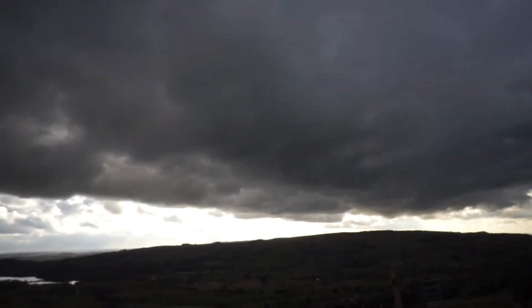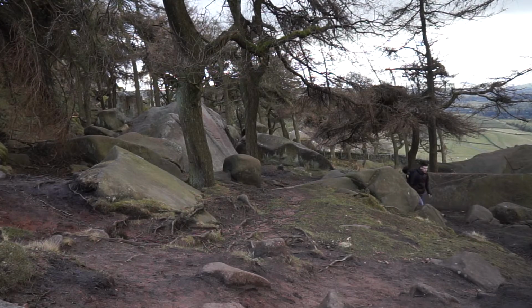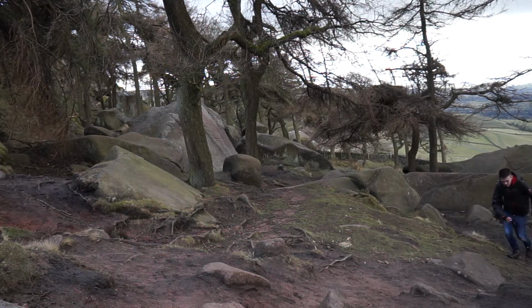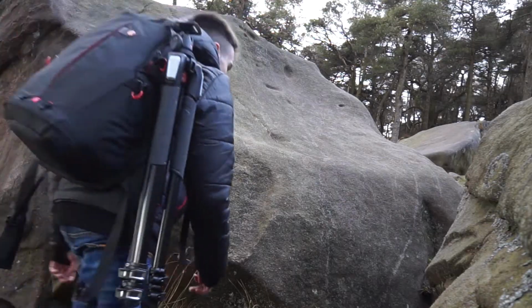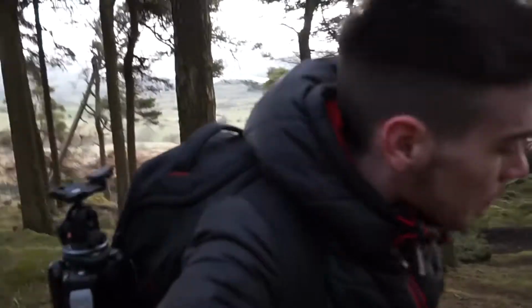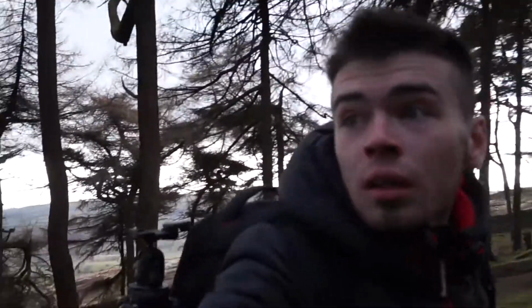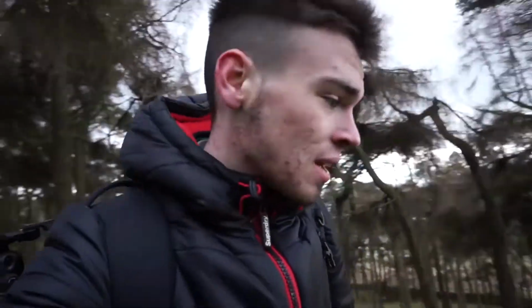The sun is over there, but there's loads of clouds in the way. Hopefully, fingers crossed, the clouds move. This hill is steep. I'm out of breath, but to be honest, I've been walking all day up hills, down hills, so that hill is nothing really. Come on, and I've made it to the top.